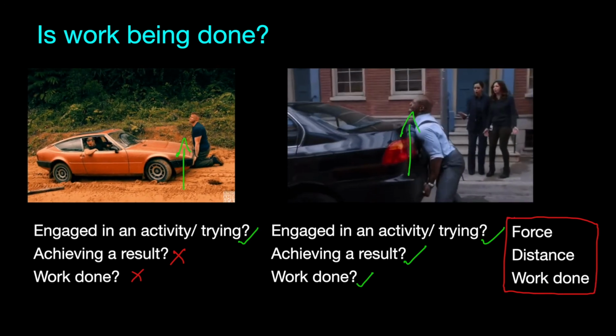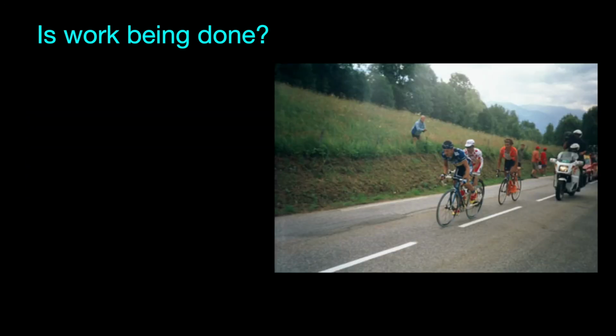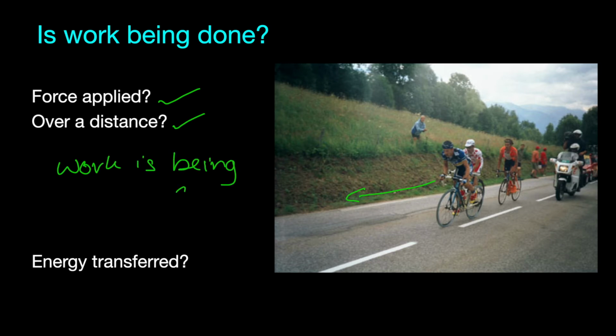Let's look at a few more examples to see if work is being done or not. In this case, we have a man cycling in a race of sorts. Is a force being applied? Absolutely. This man is cycling uphill or maybe in a straight line, but definitely a force is being applied. Is this over a distance? Absolutely. Remember, these are the two criteria, the two components of work done. So is work being done? Absolutely. It's being done.